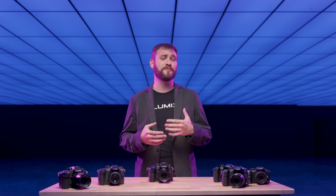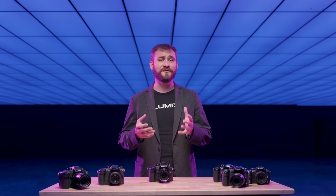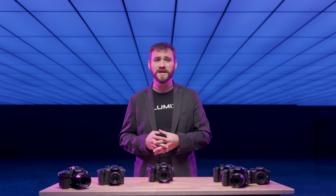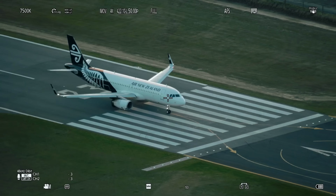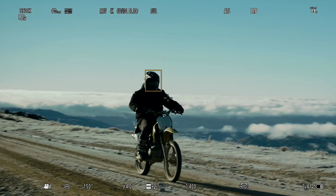And don't forget that the LUMIX GH7 is a hybrid camera packed with features to support photographers as well. It enhances our cutting-edge phase hybrid autofocusing system, capable of recognizing planes, trains, and even the front of cars or the helmets on motorcyclists.